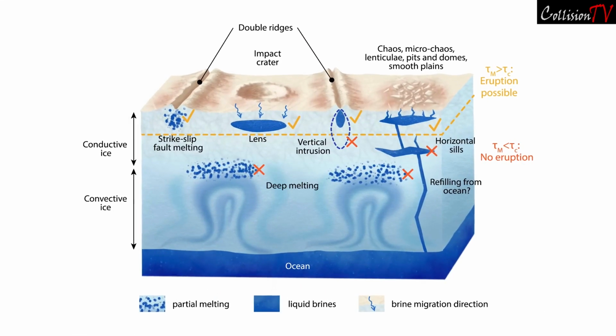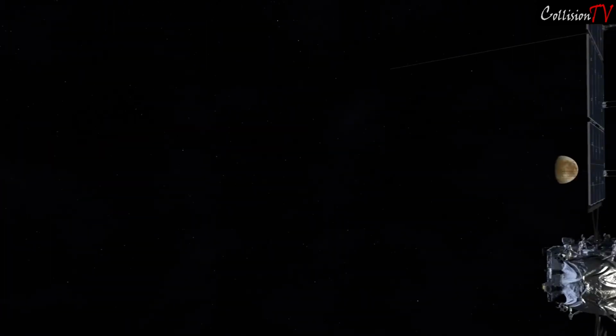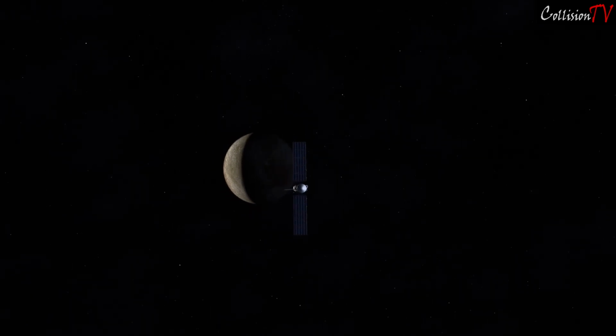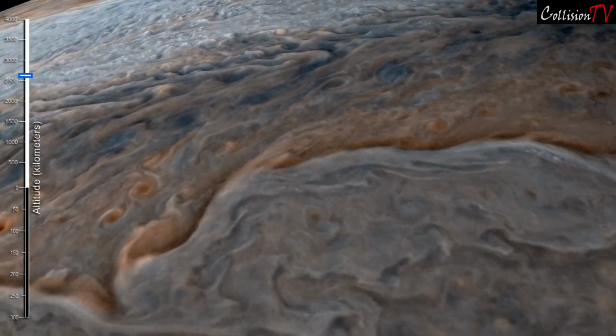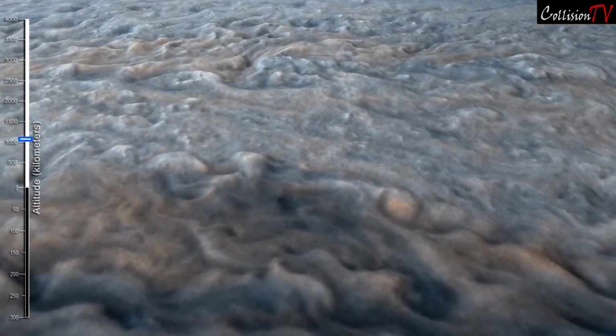Jupiter's moons are all very different from each other. Io is the most volcanically active body in our solar system. Europa is thought to have a liquid ocean beneath its icy surface. Ganymede. Juno is a remarkable spacecraft that has made significant contributions to our understanding of Jupiter and its moons.